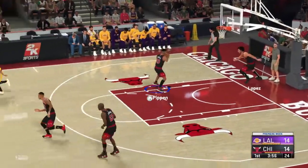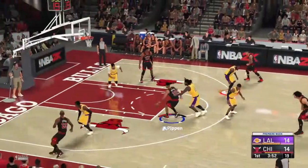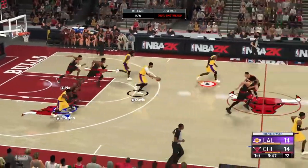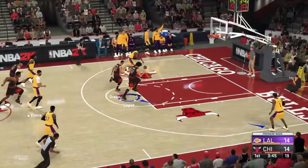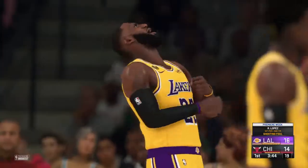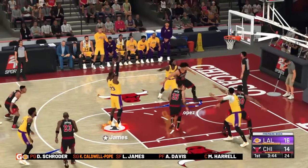All right, defensively now, you've got to find a way to slow this guy down because he's putting it to you. It's Pippen with the drive. Davis with some nice D. Never easy to stop this guy at the rim, but that is a beautiful contest right there. And remember, Davis played point guard in high school, showing off the vision there with that nice dime.